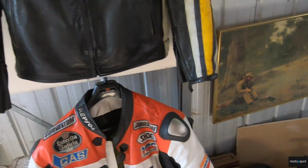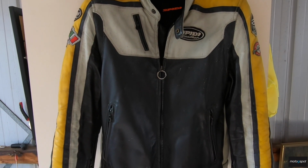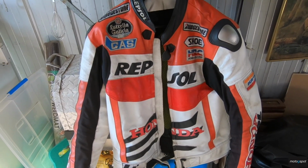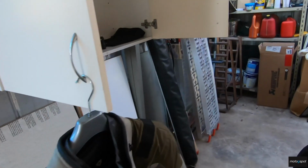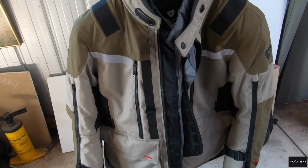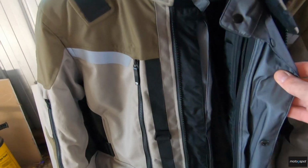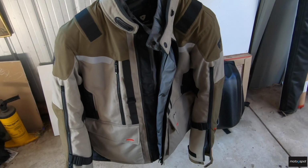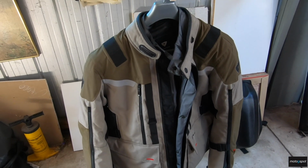So the jackets, I've got a Speedy leather jacket there, and also the Repsol one, which I use on the CBR. And then we've got the Revit jacket, which is the warmest thing I've ever worn in my life. Yes, you've got all these inserts that you can take out, but especially this time of year, I'm loving that at the moment. Problem is when you do a lot of walking, you really overheat.